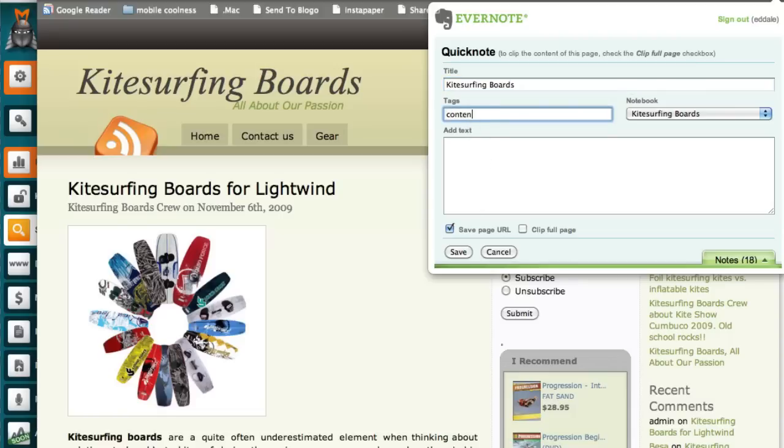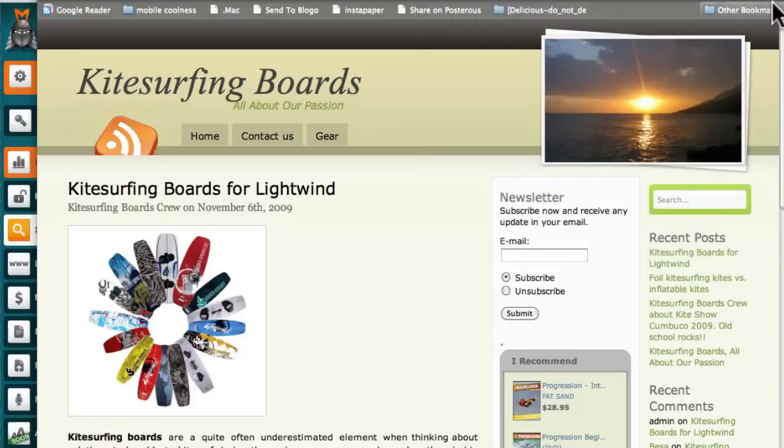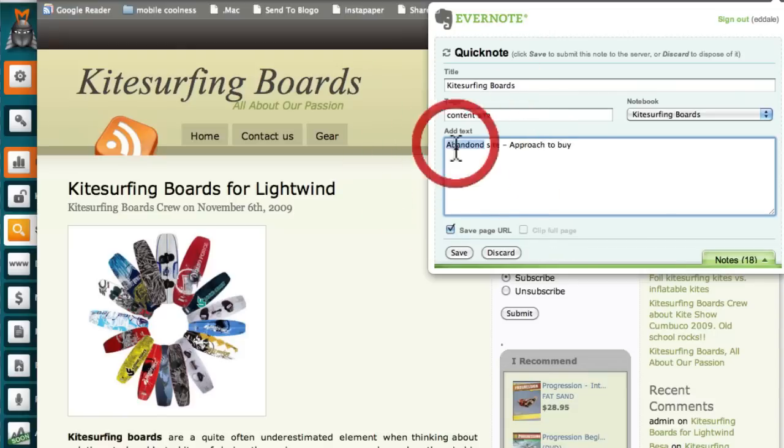Content site. And again, you do these things how you want to do it. I've got, I suppose, a lot of knowledge, so the sites are more obvious to me. But just do what's obvious to you. I'm just going to make a note here: abandoned site. Sadly, the spelling doesn't work on this extension, which is sad because I don't know how to spell. But there we go. Approach to buy. Click save. There we are.